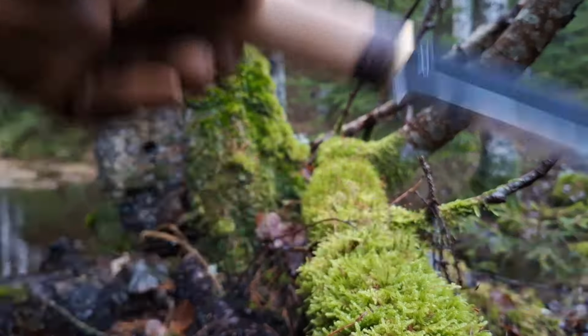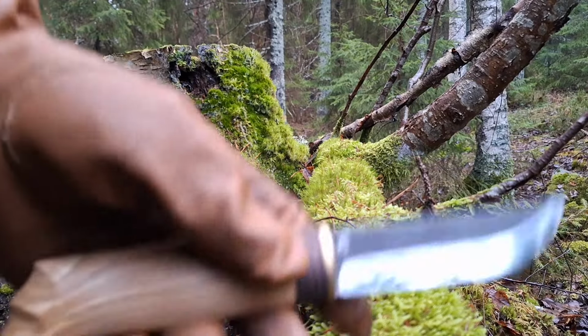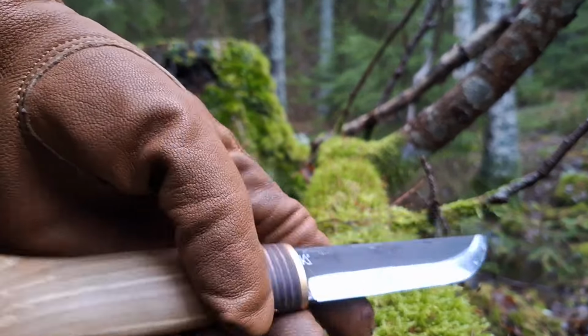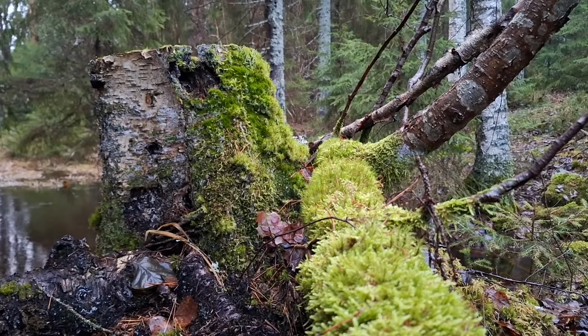But I think it's still a used knife for sure. So it's made of good steel. I like the grind. I haven't really tested it, but it looks to be quite nice. Generous, so that's also something which I like.